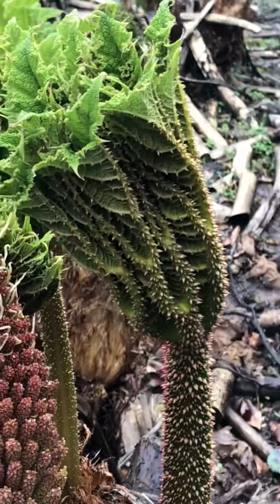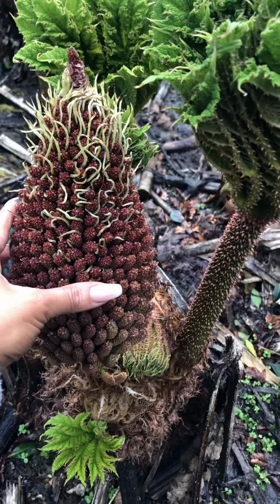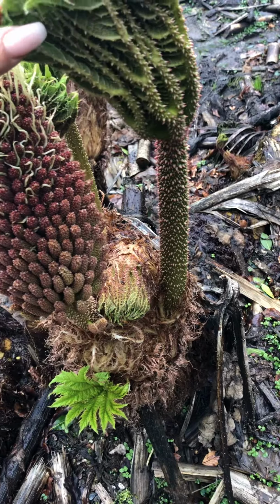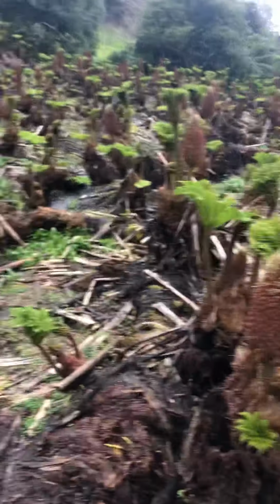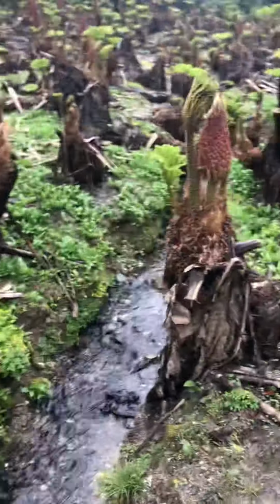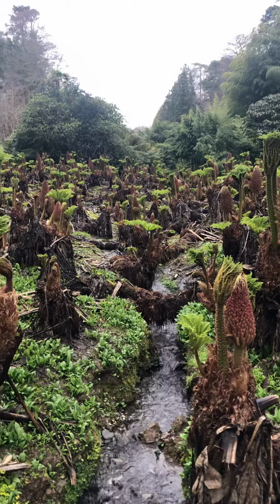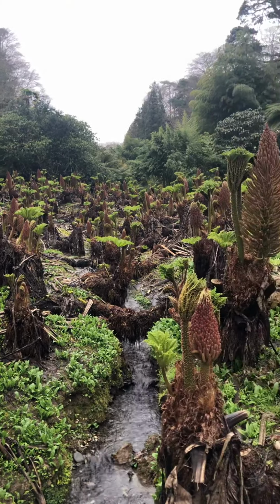Gunnera is quite prickly to look at. It can be quite sharp. It's a really strange, alien-looking plant. They're very, very thirsty plants, and they're usually planted around water. As you can hear the water in the background here at Trebah, they've got a stream running through their plantation, and it's obviously done it the world of good. Apparently this growth that we can see here today has grown in 1 week.